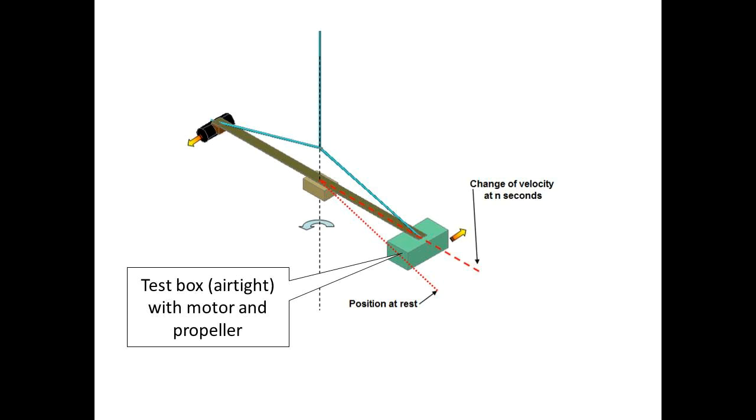Fortunately, the idea is very easy to test. All we need is a simple torsion pendulum, a box of the right size, a small electric motor and propeller, and we shall see that the moment that we activate the motor, the box will begin to spin.